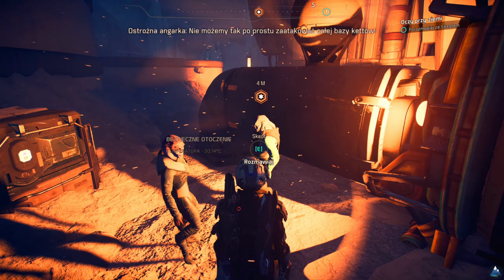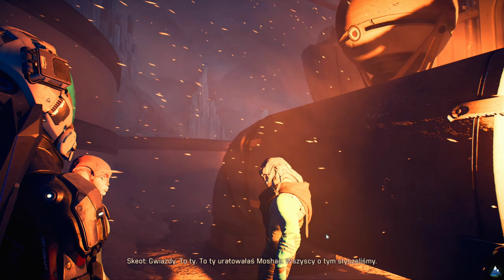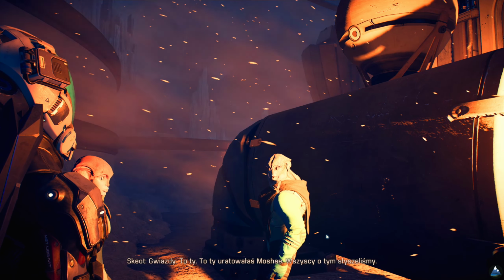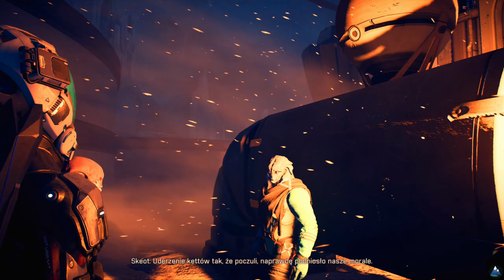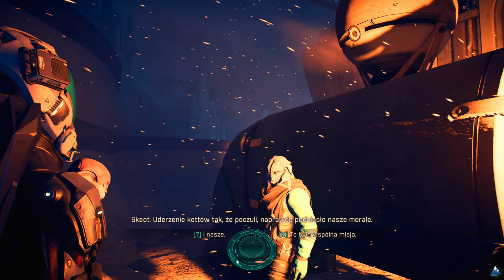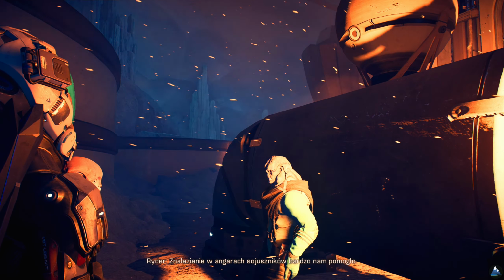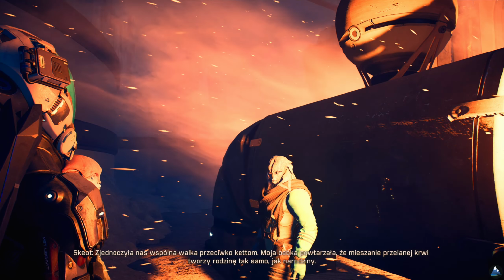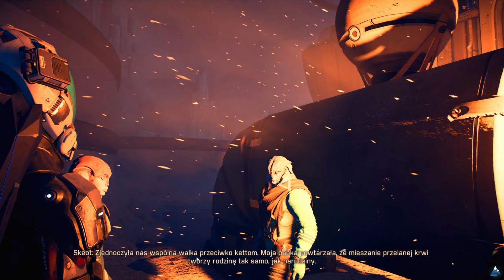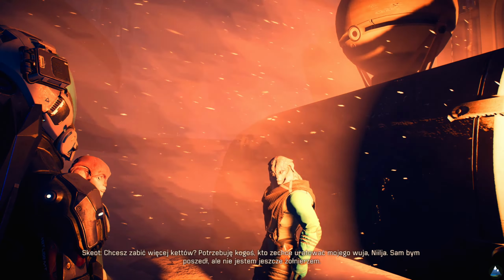We can't just attack an entire Kett base. Stars. It's you. You're the one who saved the Moshae. We've all heard. Hitting the Kett where it counts has really helped our morale. Finding allies in the Angara has been a great boost for us. We are united by our struggle against the Kett. My grandmother used to say that the mingling of shed blood makes family as surely as birth. Want to kill more Kett?